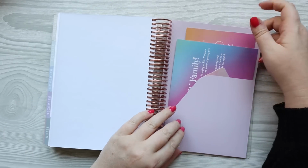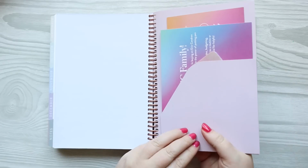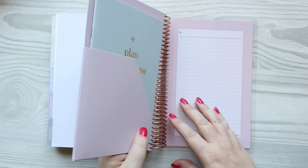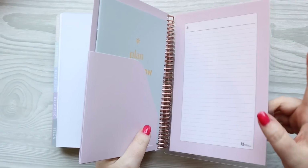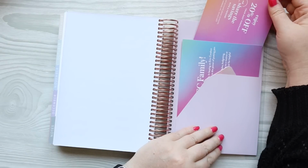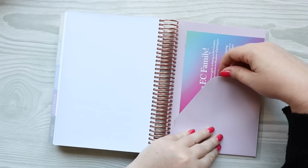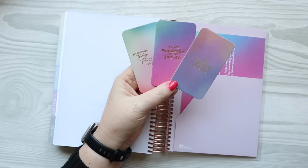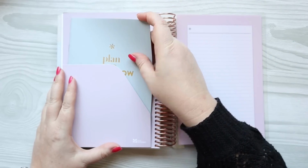In the back, you have this beautiful like wisteria purple folder with no design on it. I kind of feel like they missed a mark on here. I think it would have been really beautiful to kind of have the wildflowers with this foil, but I do love the wisteria purple color. You get another 2 20% off coupons to use in the future. You're welcome to the EC family, and then the compliment cards, which I feel like these are color ones. And then you also get a perpetual calendar in this one as well.